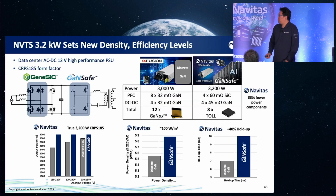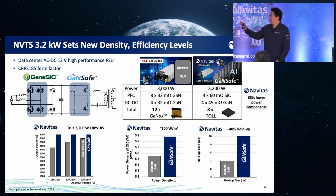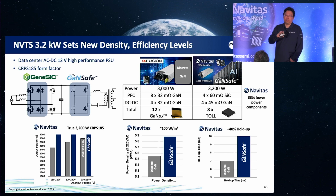And what does our data center design team do now? This is a demo I want to introduce to you all. This is a CRPS, a 3.2 kilowatt system. It is a 12-volt power supply for the whole data center. It can convert the power from the power grid to low voltage for the data center and the AI ICs. For this design, we use our newest parts, the GaNSafe.